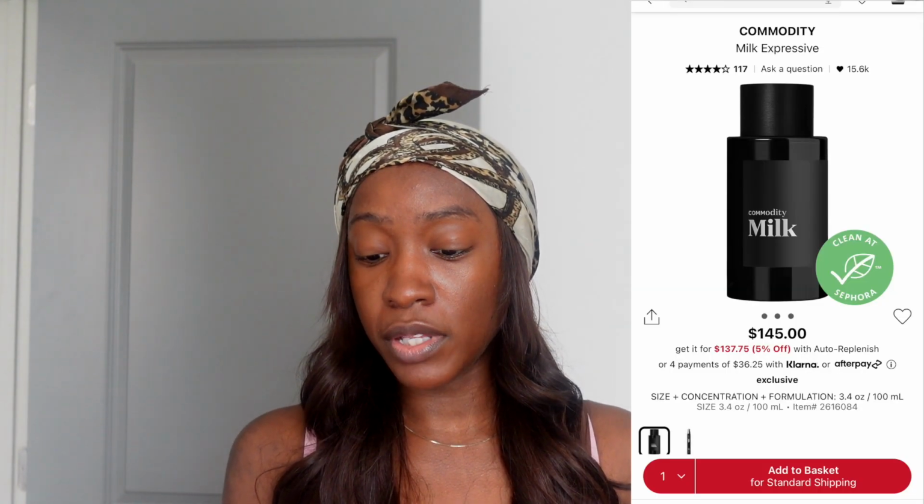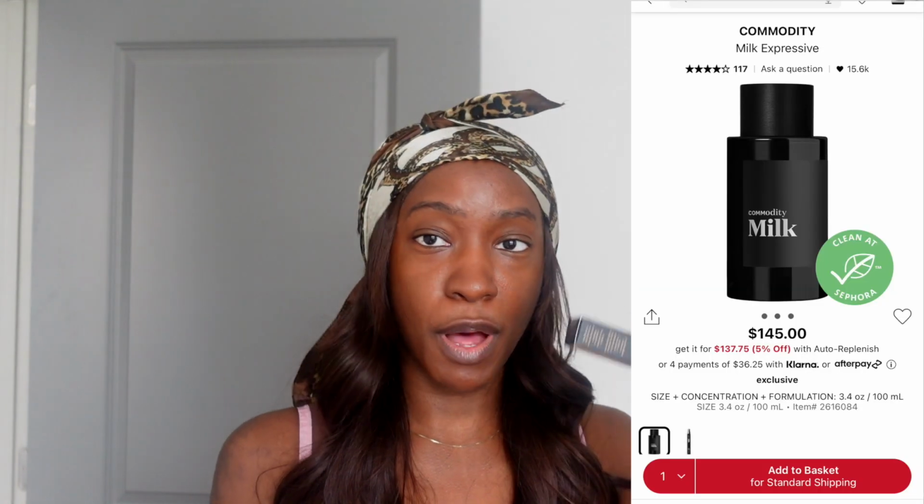Okay, this totally is not related to this video, but while I was there, I smelled the Commodity Milk Expressive. I definitely went ahead and put this in my cart to pick up during this sale, because why is no one talking about this? It smelled like milky vanilla lotion, but in a fragrance formula. I was here for it. Sprayed in the air, sprayed on myself, so absolutely positively picked that up during this sale. I would recommend that.